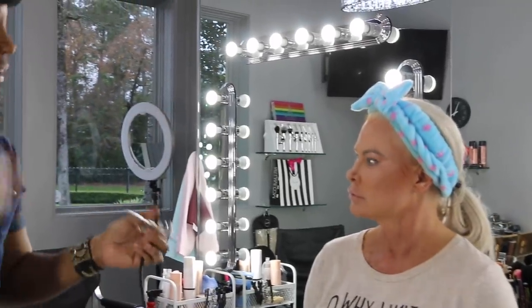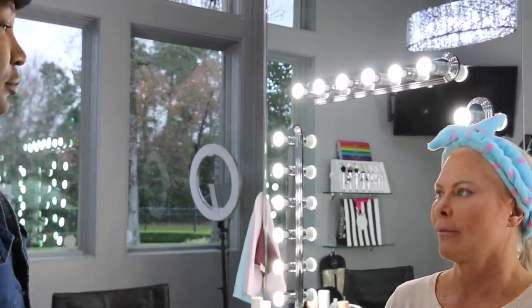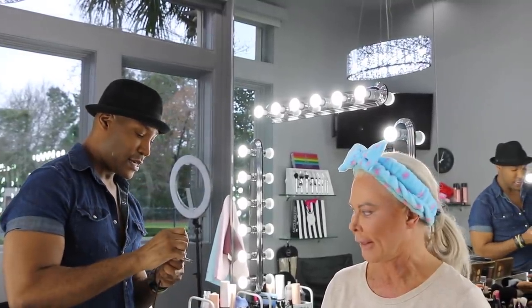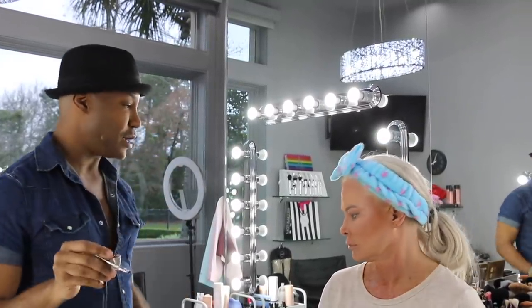So I use a number 14 for the contour. That's one of my light girl colors. I thought we already did a contour. No, we did bronzer. So this is like, put on some lip gloss and you're ready to go. Okay. That's just sun kiss. Everything looks even. Right? This is bumping it up with contour.